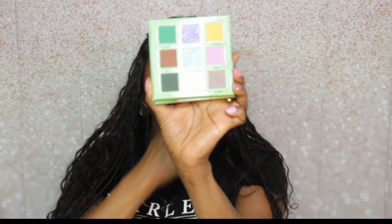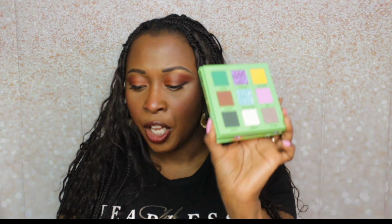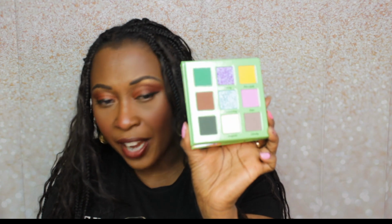So they all have little names: Lucky, Dreamy, Pot of Gold, Possible, Mesmerizing, Hope, Clover, and what is this, Magical, and Cloudy. So very fun. I think that's fun. So this is a cool palette to me. I can't wait to try out the formulas and see how they work out. But again, this was valued at $30.